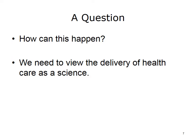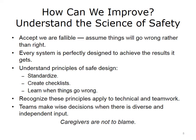So if we're going to try to improve that science or build upon it, we need to understand the foundation. And this section is going to give you that foundation. And there are 5 basic principles that we're going to walk through and make sure we understand. The first, and it's a hard pill for some to swallow, is to accept that we are fallible.